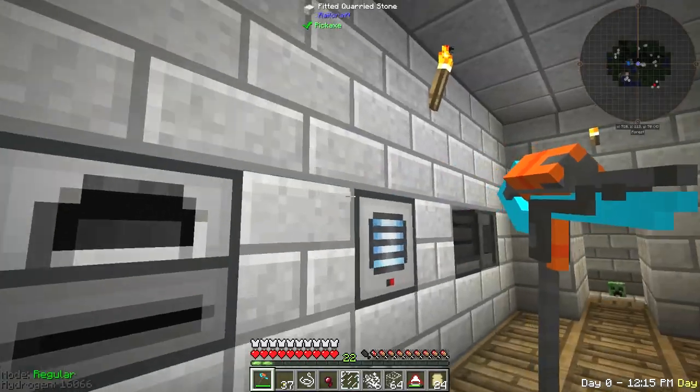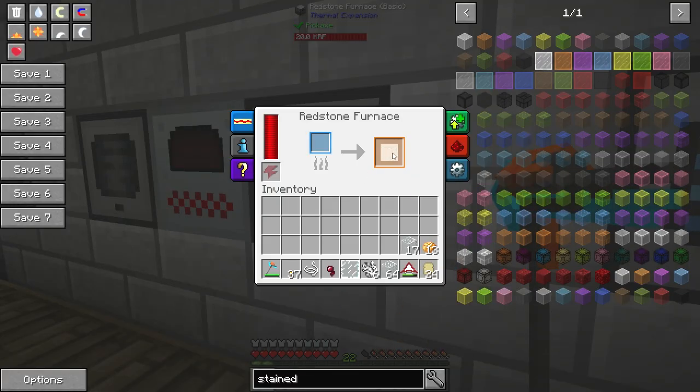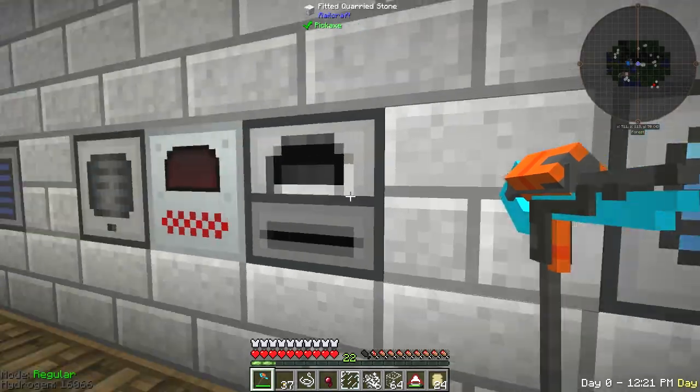We've got to be fair, we have got quite a bit of glass coming anyway. So it's not the end of the world. It's not the end of the world there.